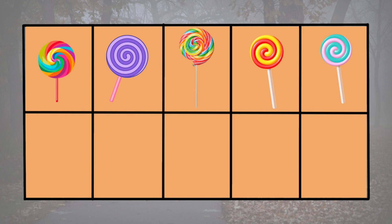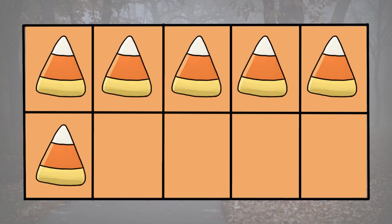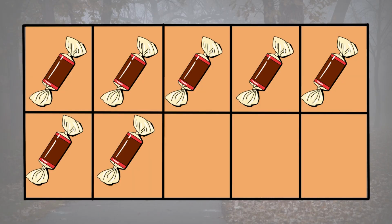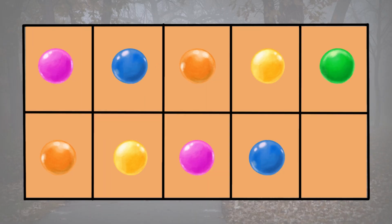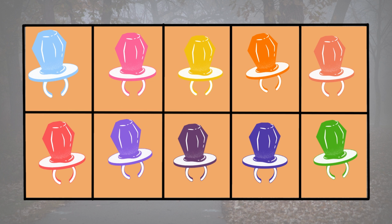How many lollipops? Five. Count the pieces of Halloween candy. Six. How many now? Seven. Count the worms. Eight. How many gumballs do you see? Nine. Count the candy rings. 10.